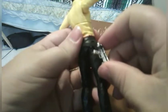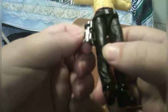Now I'll show you how the blaster goes in here. And so you put it in like this. As far as I know, it goes in this direction. I'm not sure if the scope, okay, I guess the scope is supposed to go in this little ring right here. And this is why the blaster comes apart. So you can, there you go. It only goes in one way, so you won't get confused.